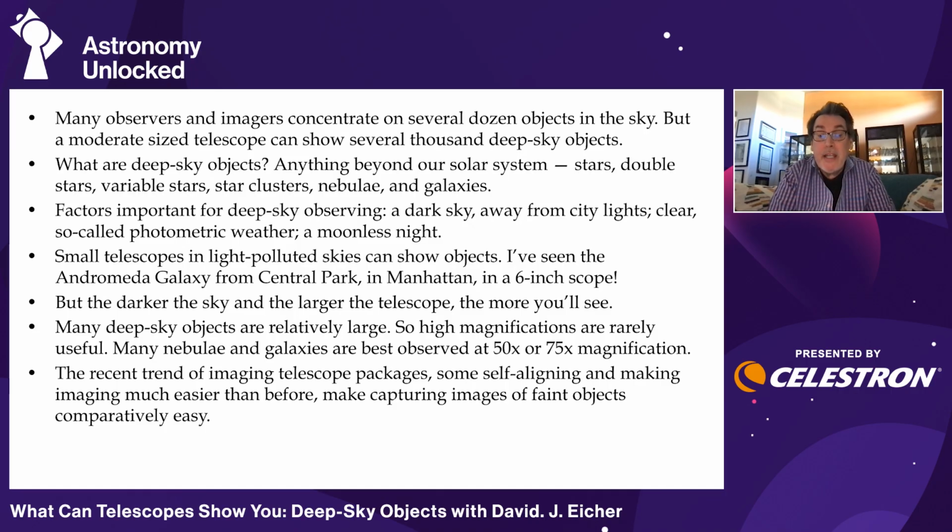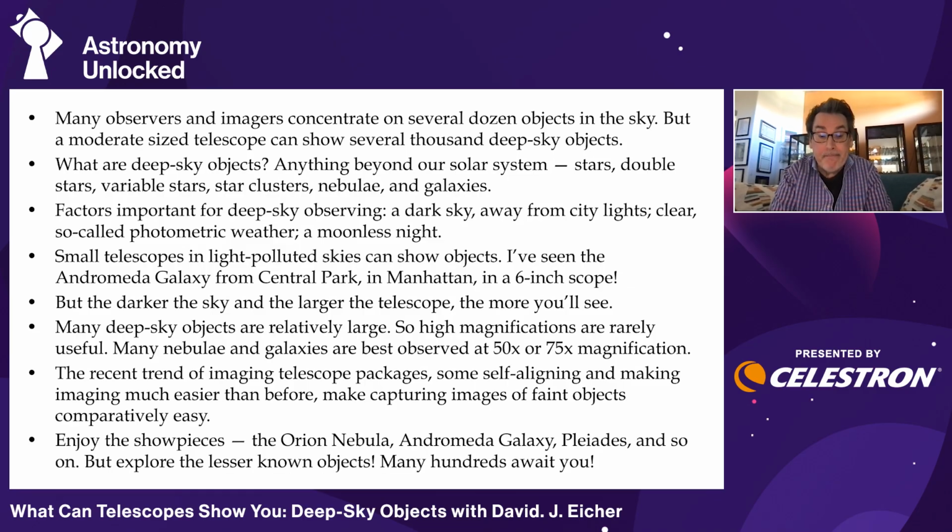The recent trend of imaging telescope packages getting much better year by year, some self-aligning and making imaging much easier than ever before, makes capturing your own pictures of these deep sky objects, even really faint, incredibly faint ones, much easier than it used to be.